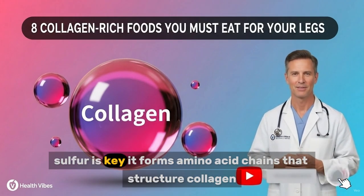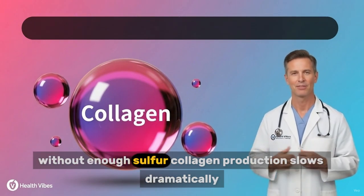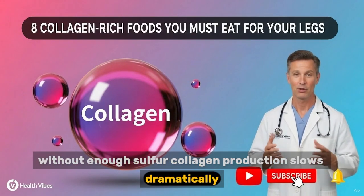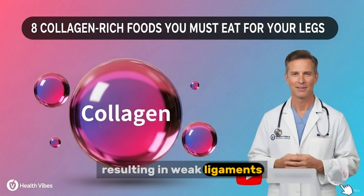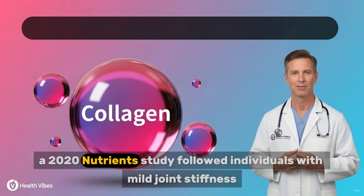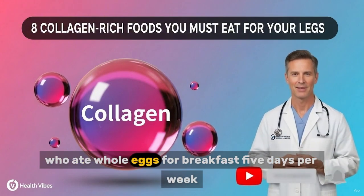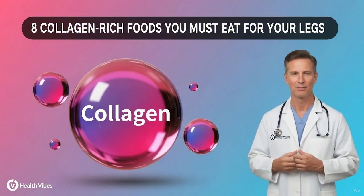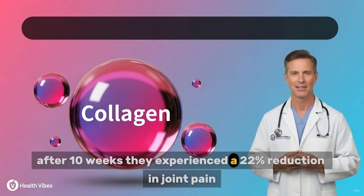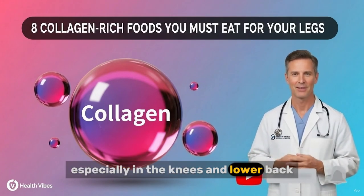Sulfur is key. It forms amino acid chains that structure collagen. Without enough sulfur, collagen production slows dramatically, resulting in weak ligaments, joint discomfort, and fluid-related swelling. A 2020 nutrient study followed individuals with mild joint stiffness who ate whole eggs for breakfast 5 days per week. After 10 weeks, they experienced a 22% reduction in joint pain, especially in the knees and lower back.